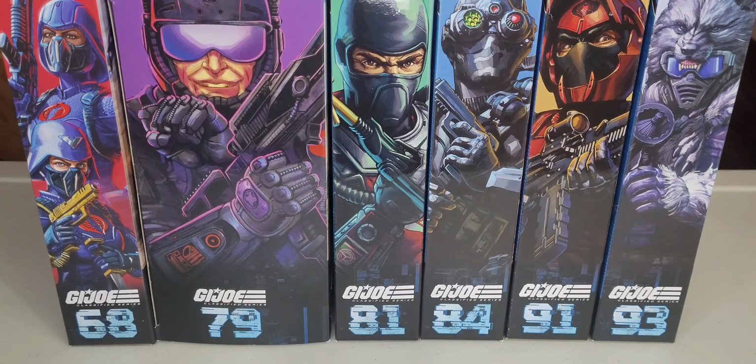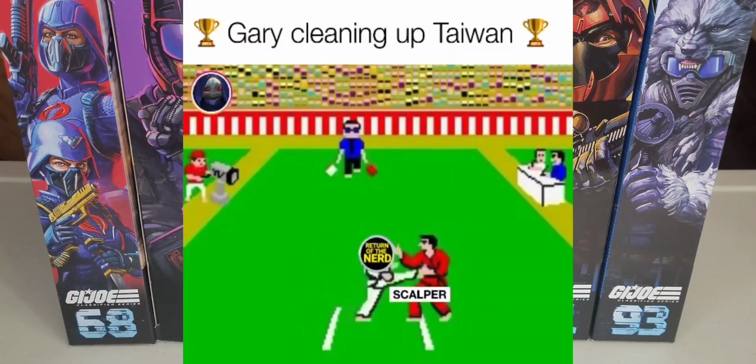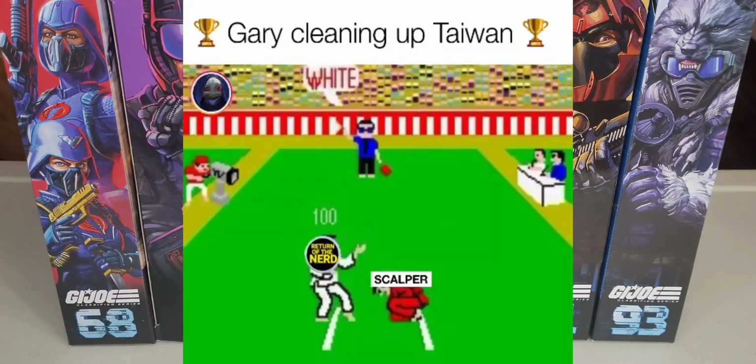the Walmart exclusive Mole Rat. Keyword there, Walmart. But yeah, distribution issues for Walmart items have come to a point where even toy sellers have to beat up scalpers overseas.